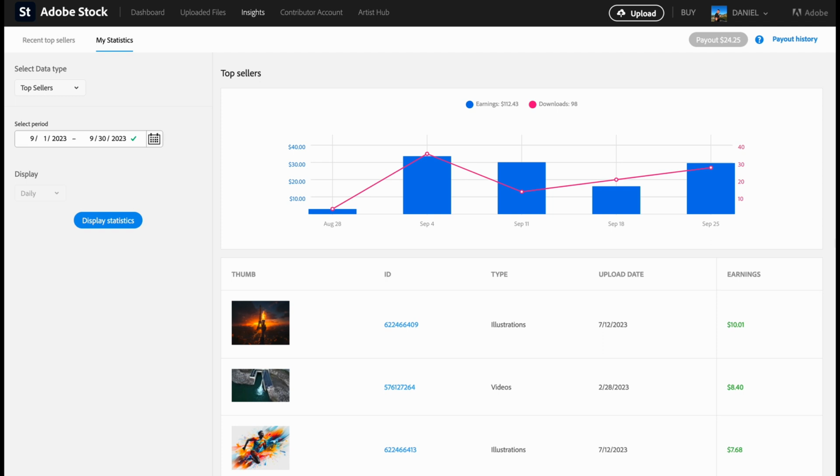The images earned me $12.14, videos $16.80, and illustrations $83.49. For the first time in my history, 32 images were downloaded in one day, all generated by AI.